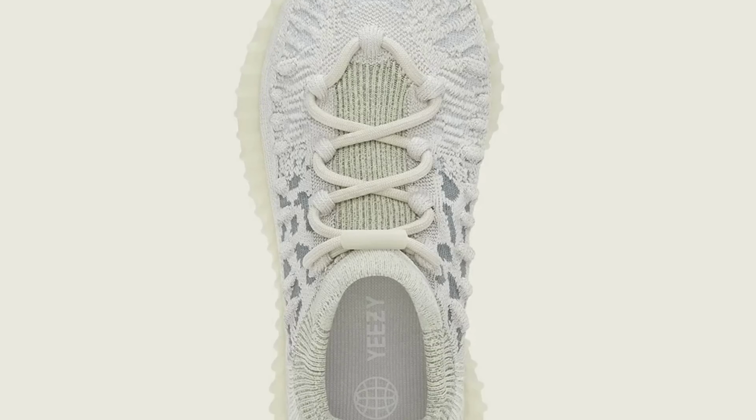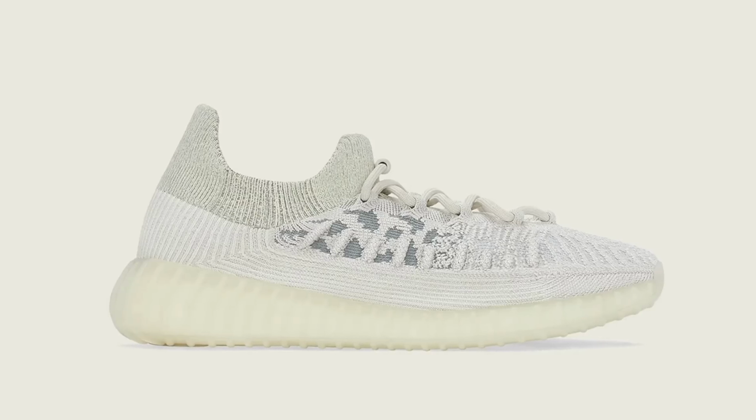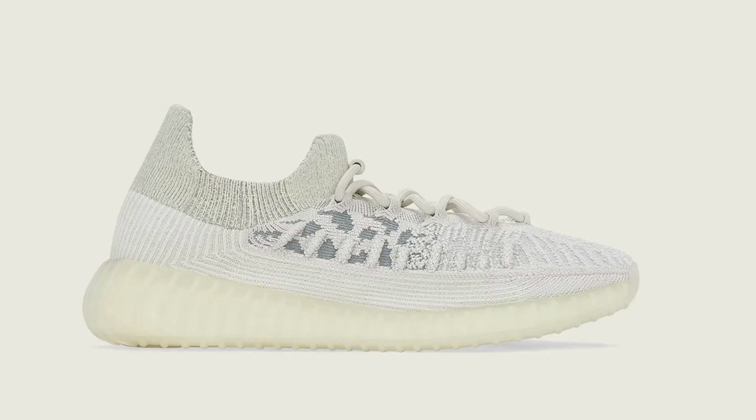So the Compact is a very interesting 350 V2. It's essentially a slightly different upper on the same midsole tooling. It's more comfortable than the standard 350 V2. It's softer, the knit's stretchier, and it's better padded. But it's very ugly, at least in my opinion.